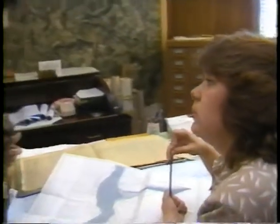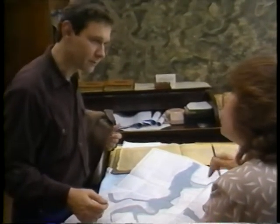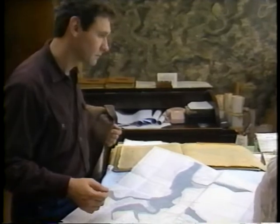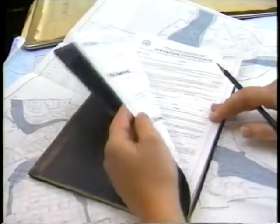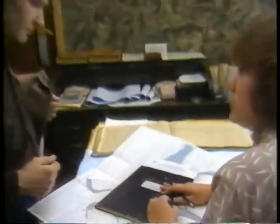I see. And what do I need in order to get a building permit? For a building permit, you'll need to fill out a project checklist, a building permit application, an elevation certificate, and I've also enclosed a copy of our ordinances that you'll also have to comply with.